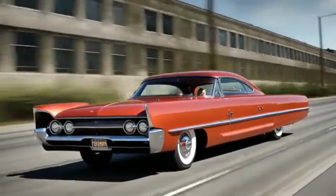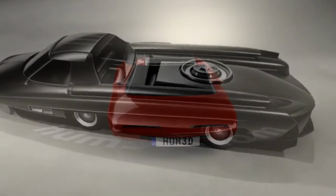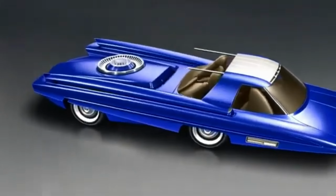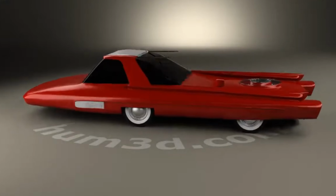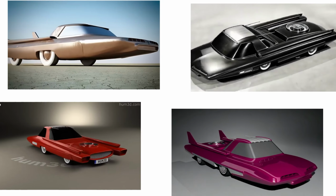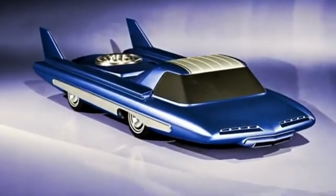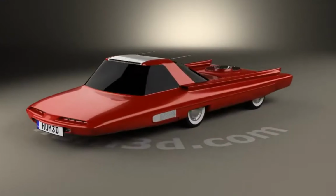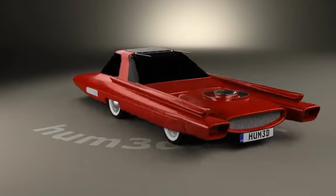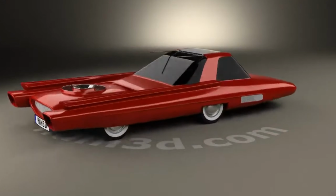Let me paint you a picture of what Ford engineers were thinking in 1958. The atomic age was in full swing, nuclear power was going to solve everything, and some brilliant mind at Ford said, you know what? Let's put a nuclear reactor in a car. Enter the Ford Nucleon. And yes, you heard that right, a nuclear-powered automobile. The Nucleon wasn't just ambitious, it was absolutely insane. Ford envisioned a car that would run for 5,000 miles on a single uranium pellet. No gas stations, no oil changes, just pure atomic energy propelling you down the highway.